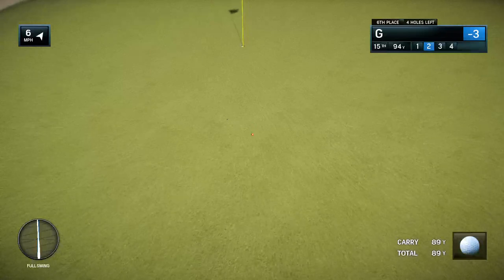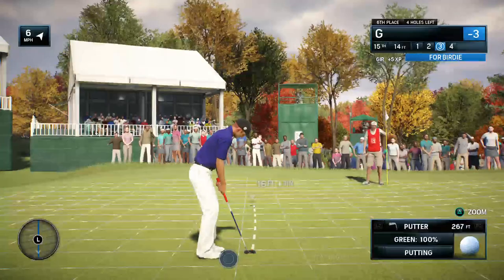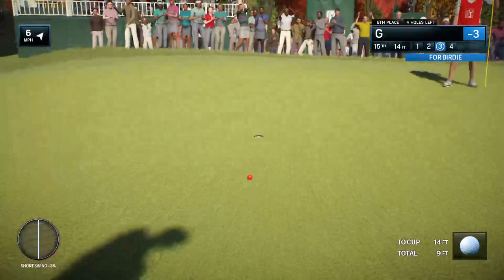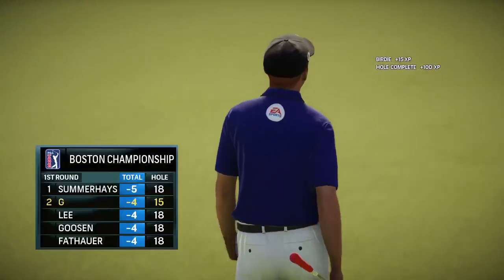Slow down, baby. Superb shot once again, and only about 15 feet away for a birdie. It's no snack, though. Well, very impressive and on the move right now.